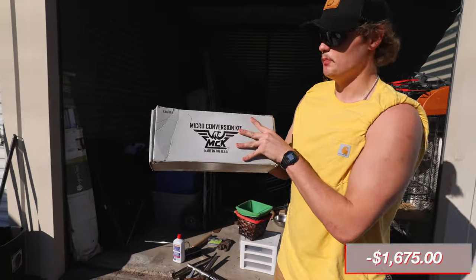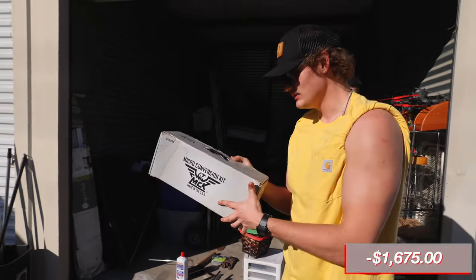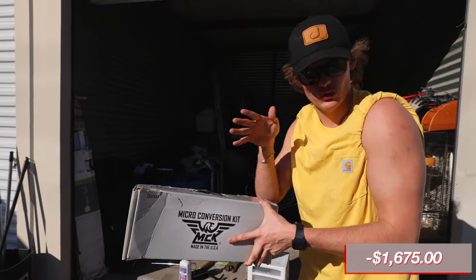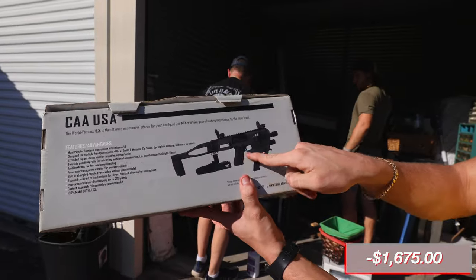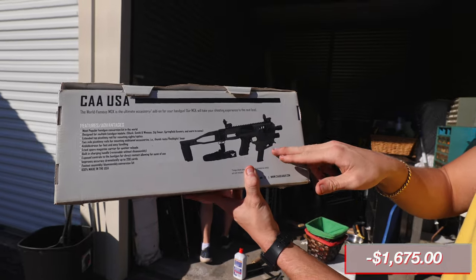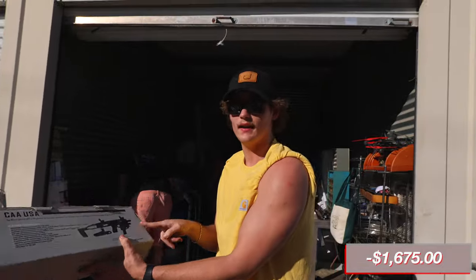So we got this box for a micro conversion kit, and I'm not exactly sure what it's for, but this is something that's gonna take a Glock and turn it into a rifle pretty much. Oh, they got a picture of it on the back. Look at that. You would slide your Glock in here and it would turn into a little SBR. It even has a slot for a little magazine. That's pretty cool. If we find that, I got dibs.